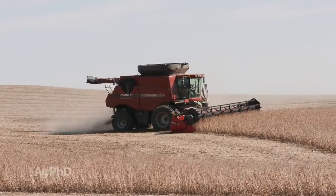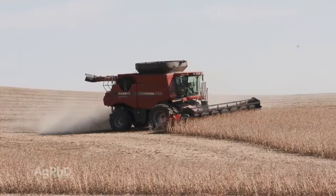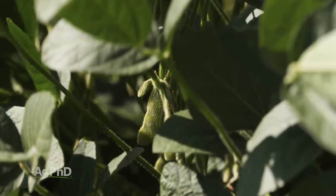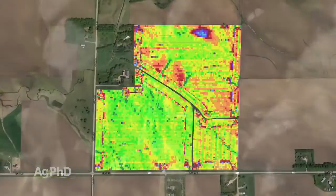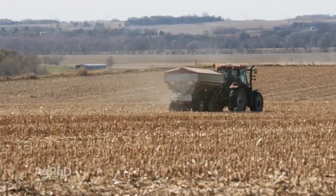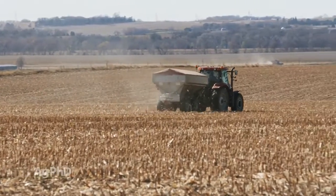I think about just our crop fields and how much our yields have gone up over the last 10 years. And some people will say, well, we've got better hybrids, which we do. But look at fertility management and how we're looking at our yield maps and managing different areas out in our field to try to optimize production. The same thing can happen for you in your pastures.